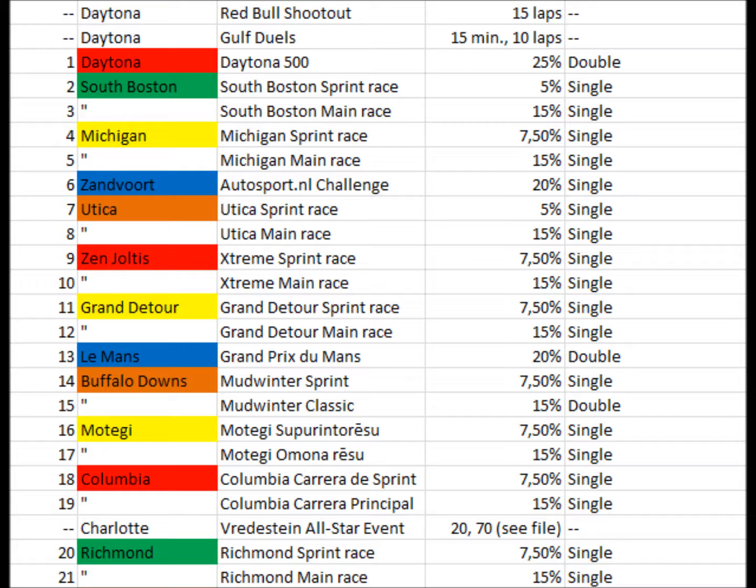Then we'll have the Vredestein All-Star event. It will be a little bit different from last season. If I'm correct, we'll have one race in the showdown of 20 laps, and 4 races in the main All-Star event: 3 segments of 20 laps and 1 segment of 10 laps. So it's going to be longer than last season.